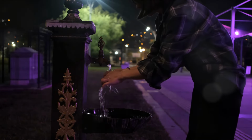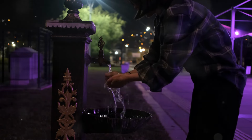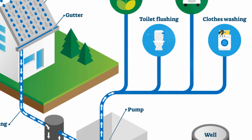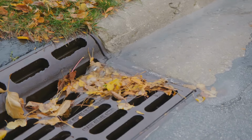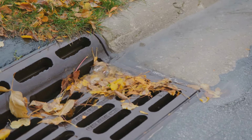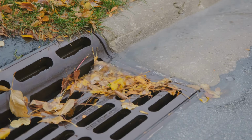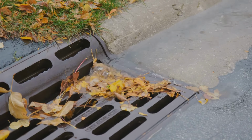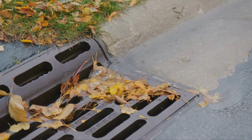They're designed to supply potable water, but remember, in a crisis, they might not be maintained. You'll want to purify this water before drinking. Next up, rainwater collection systems. These are becoming increasingly popular in urban areas as a sustainable water source. If you come across a building with one of these systems, it could be a goldmine. But again, treat this water before drinking, as it might have been exposed to pollutants.